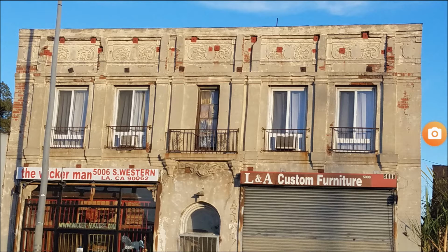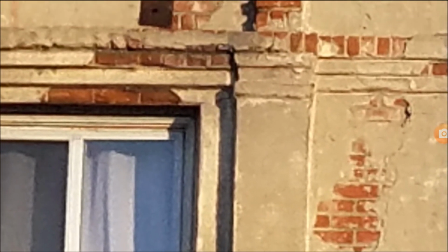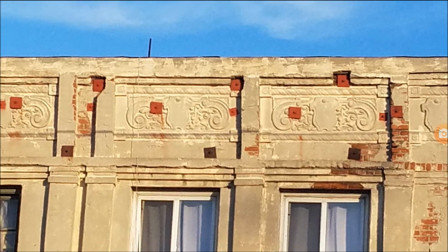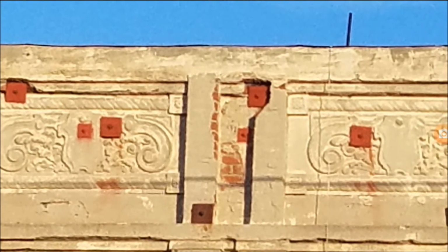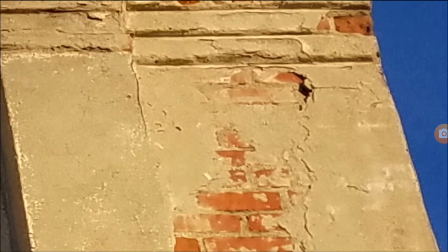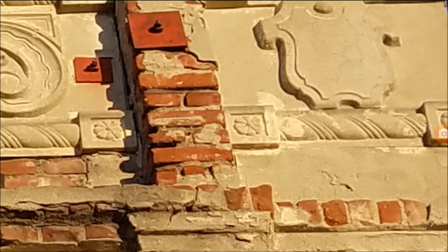And here I passed by this building that was in all sorts of disrepair. And here you can see the red brick coming through. So all over, the red brick is just peeking out. And you can see how it was covered up and what it looks like. Here again, a little better shot. Just all the red brick that was underneath this whole time.